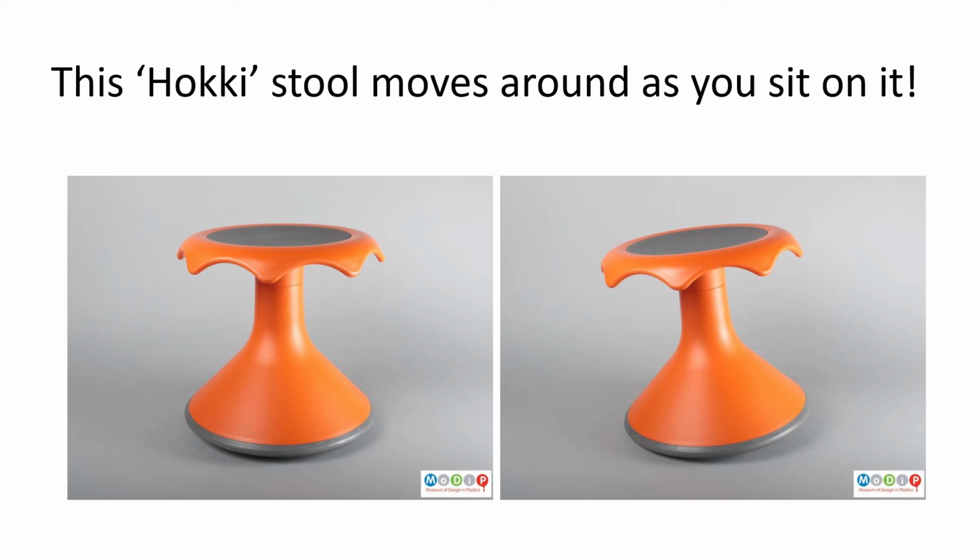Now this stool is made from all sorts of plastics, all the polys, polypropylene, polyethylene and polythene, lots of different types of plastics. Some of the plastics will grip, some are very strong, some can take bright colours. They can do all of these things in this object.